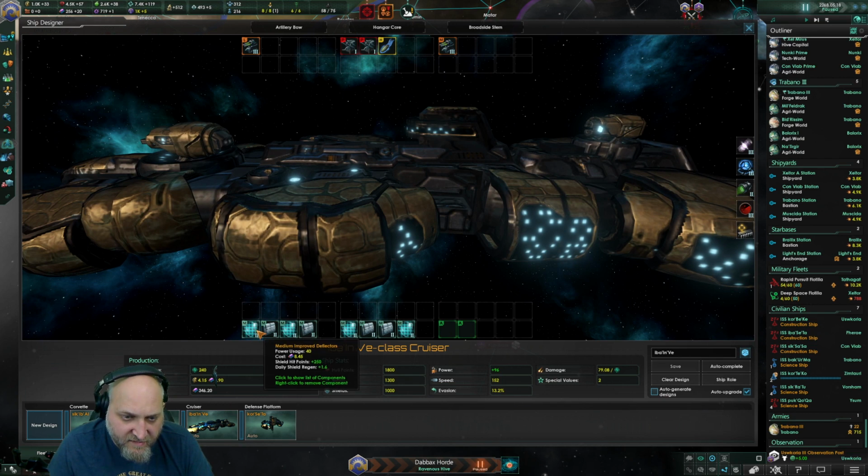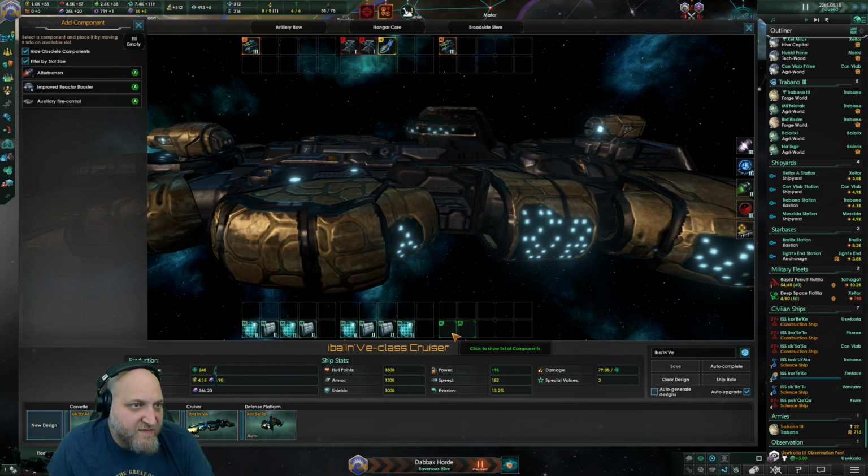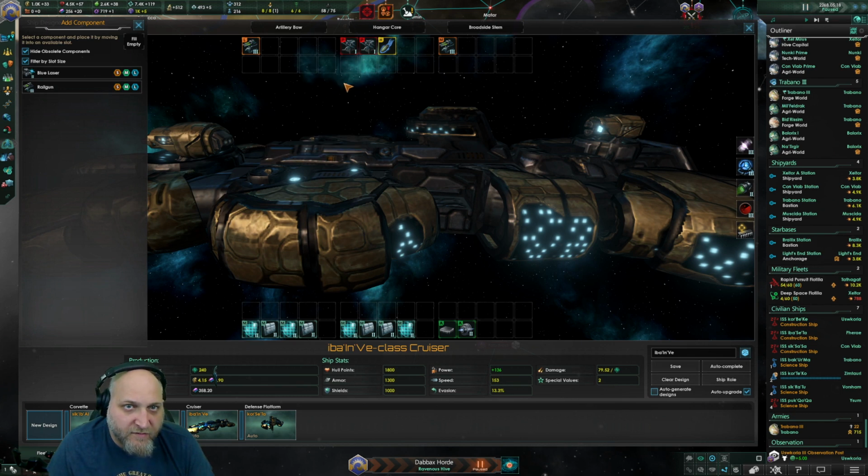Our cruiser has level 2 shields, which is as good as it gets. He has level 2 armor, which is as good as it gets. He has nothing in the auxiliary component. I hate that the computer does not do that. Yeah, do that. It's going to give us better fire control and more power. Look at that, level 1 for point defense. Level 3 railguns. Look at that. Our point defense is pathetic.